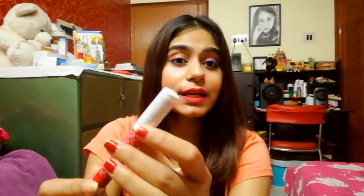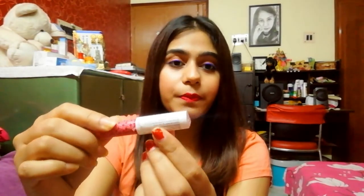So guys, this is how the lip crayon looks. It comes in this cute printed packaging, and it has mentioned the name here. It's too tiny, you have to squint your eyes a little bit to check it out. Other than that, you can get every little detail on this cap, except for the price, because they have not mentioned the price on this cap, nor on the cardboard packaging. So this is quite disappointing. It could have mentioned the price, I believe.